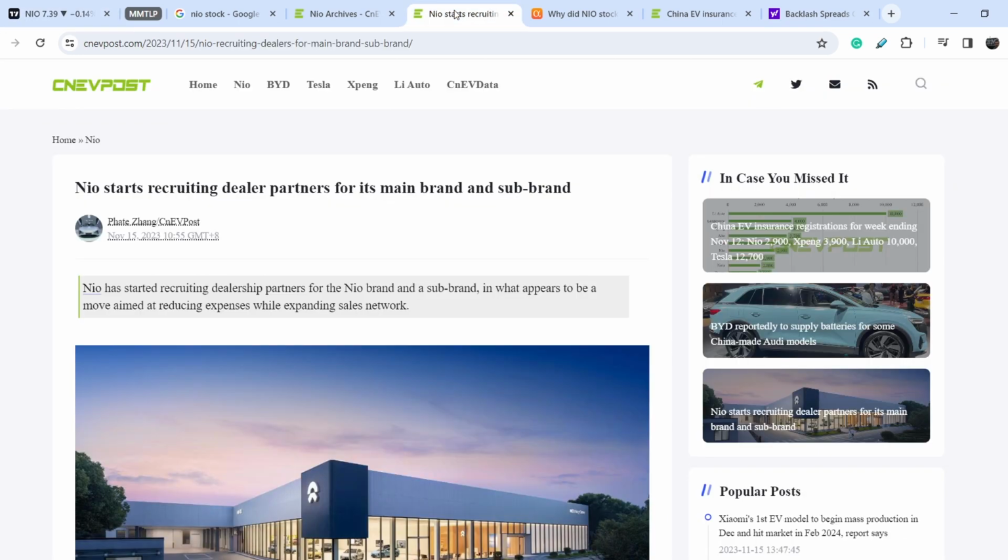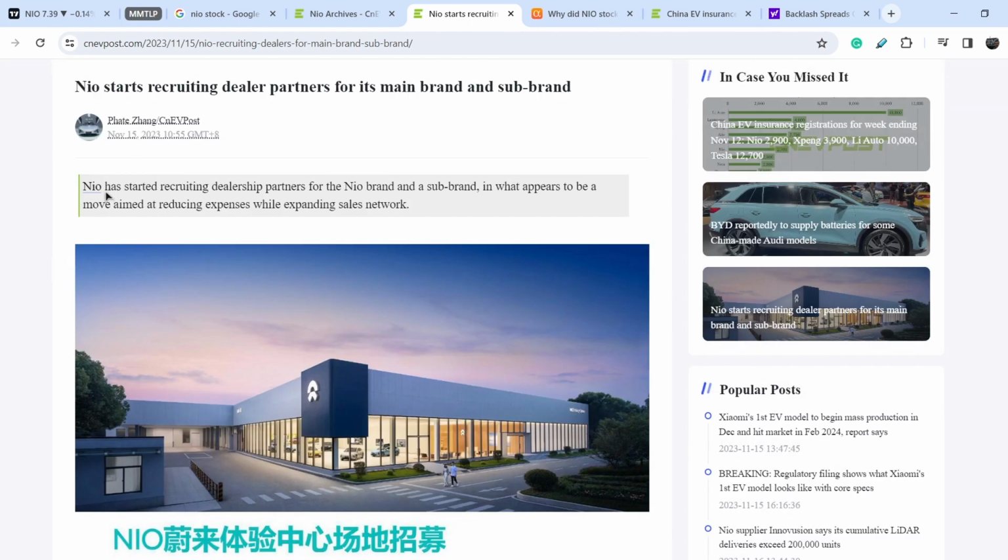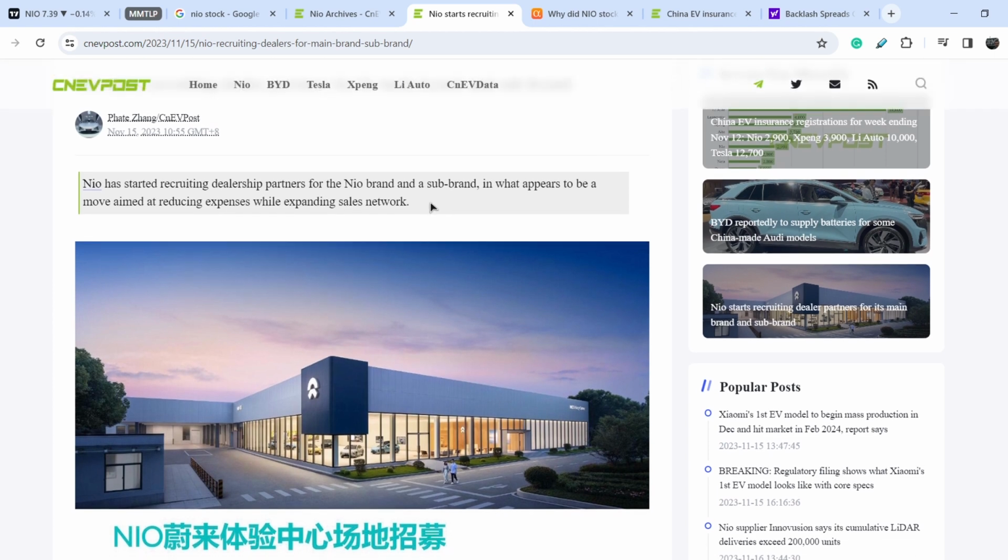The next good news is this one. NIO starts recruiting dealer partners for its main brand and sub-brand. NIO has started recruiting dealership partners for the NIO brand and sub-brand in what appears to be a move aimed at reducing expenses while expanding its sales network. And this is also quite bullish news for the long-term holders, because with this step NIO tries to reduce their costs, and at the same time they try to expand their presence on the market.